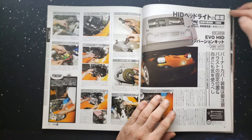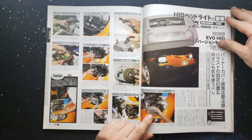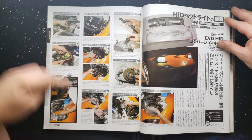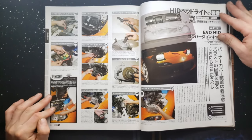Over we go. HID headlights. That's the way the Mercedes-Benz does it. Over there, we've got an RX-7. We're fitting lights. I mean, this is not rocket science. If you don't know what you're doing here, pause it, have a look.